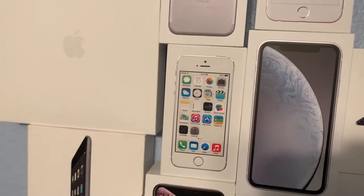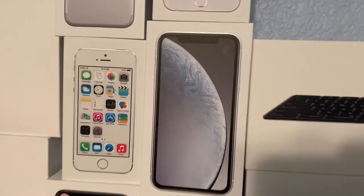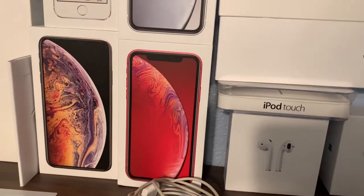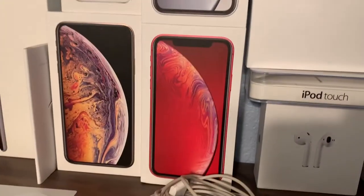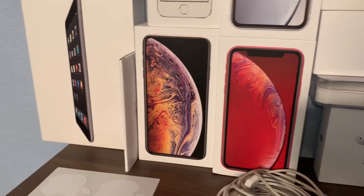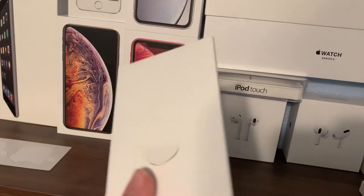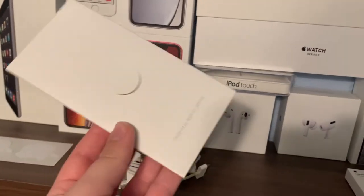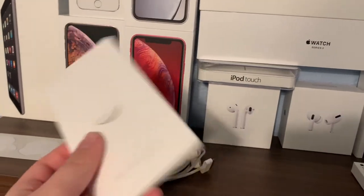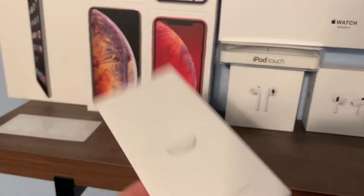Then we have a silver 5s box right next to a white iPhone XR box, and right below it, a red XR box. That one was my mom's, that one was mine. This box is my grandma's, that was my mom's, and that phone is my grandma's too. And this XS Max rose gold, blush gold, whatever, box is my other grandma's. Then I have a little pouch that I've never opened from my old 6S box, which was a Verizon refurbish, so that's why I don't have it up here, because it doesn't look that good.